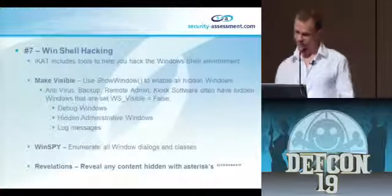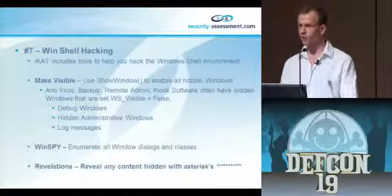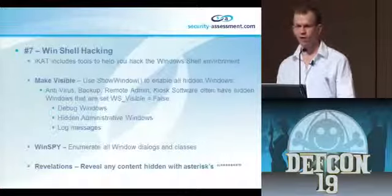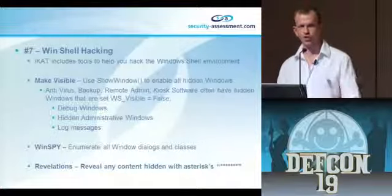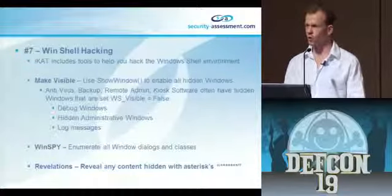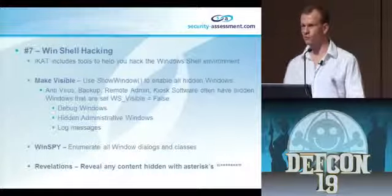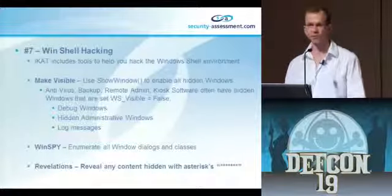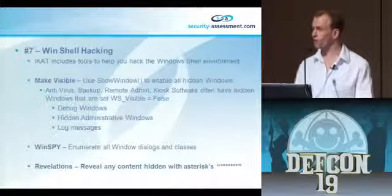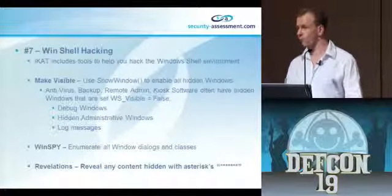Now the seventh trick I find, usually once I've popped shell on a kiosk, I try and hack the Windshell itself. So Windshell hacking is essentially trying to manipulate the GUI environment that Windows has shown me. So when you are using a Windows desktop, obviously the windows you see are not all the windows that are available on that desktop. A lot of windows are marked WS visible equals false. Right? And you might have some really interesting windows here. You might have like admin windows. You might have backup software that's running. You might have tools running in the sys tray, which you can't see, but they're still there.